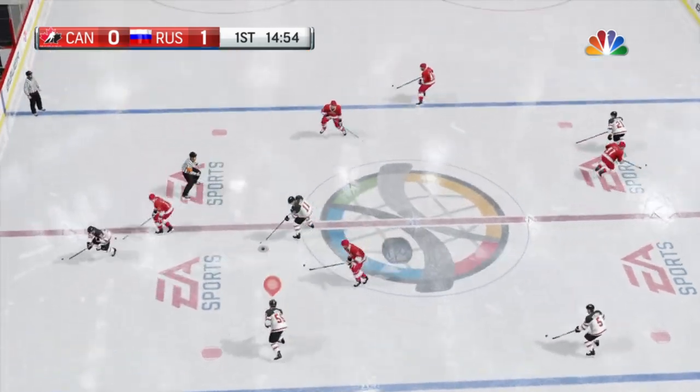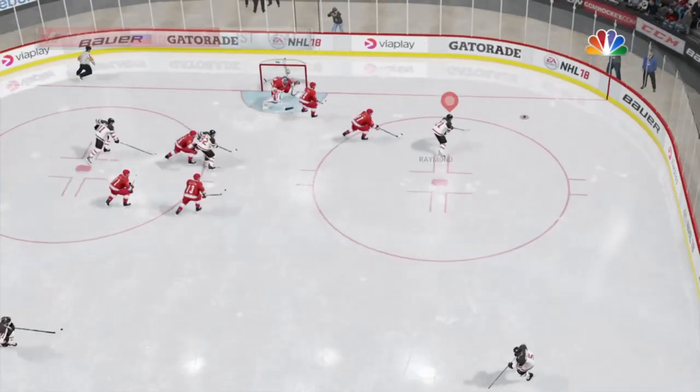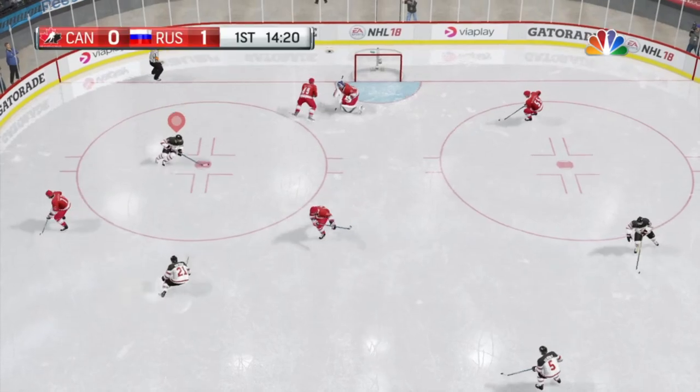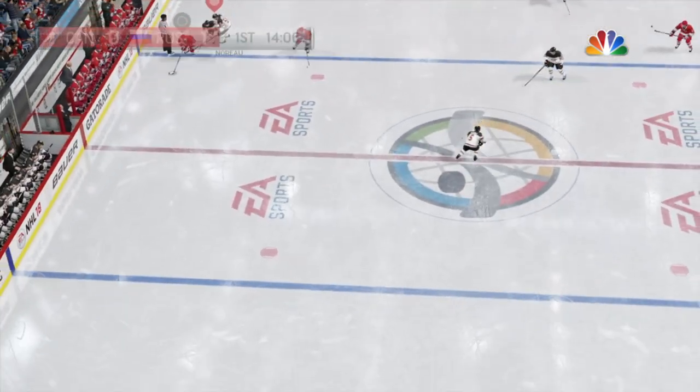And they've won the neutral zone faceoff. You win that, and you don't have to chase. They chase you. That one is pointed to him. Oh, what a save. He brought his best shot, and it got stopped. Look at how active the goaltender is, looking around the screen to try to make the stop.